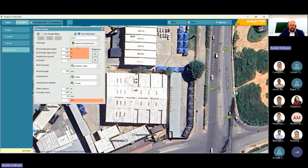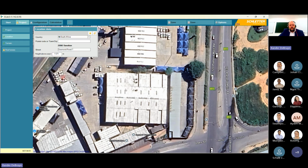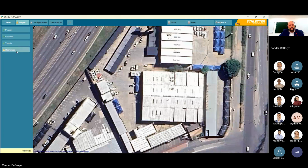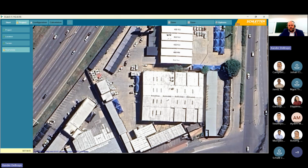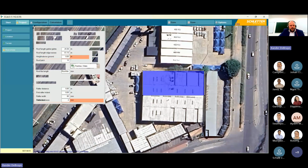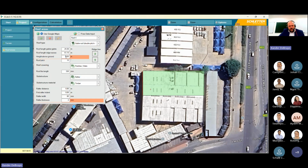So we can see this is a gable roof. So even though I'm going to only use the one side of it, I'm going to leave it on gable roof. It's on free data input. Okay, so this looks like maybe double story, not a tile roof. It looks more like a sheet metal roof to me. Make it 25 by 60.